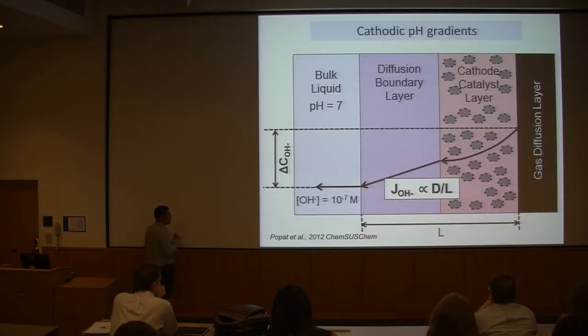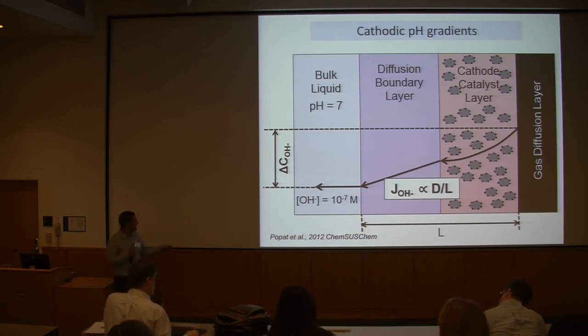Then the last part is now pH gradients at the cathode. Here you have a very enlarged view of what a cathode looks like. That's your gas diffusion layer, so oxygen would come through here in a microbial fuel cell. You have your catalyst layer, and then you have a boundary layer, which is related to fluid mechanics, and in that boundary layer you will have a gradient. In that gradient, the pH at the cathode will be higher than in the bulk.